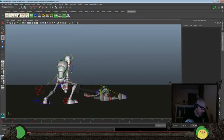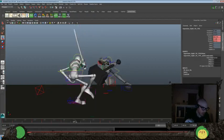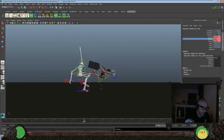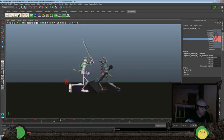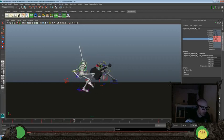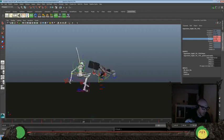Now, I want to look at this arm again, because I think it should still continue to swing over. So let's look at that. What would it be? Rotate Z? Or rotate Y even? Let's check the arc a little bit more. Probably push it over there a little bit. It's still over, just overshoot kind of where we were going. Down, over even more.